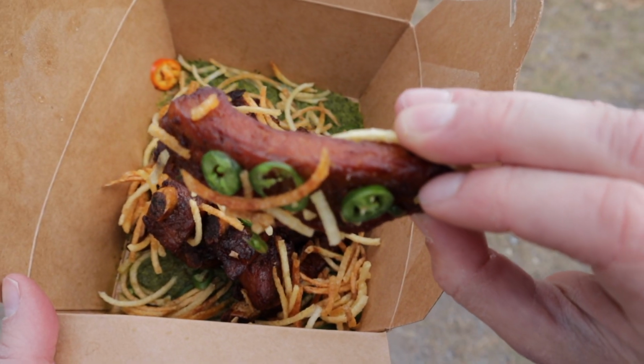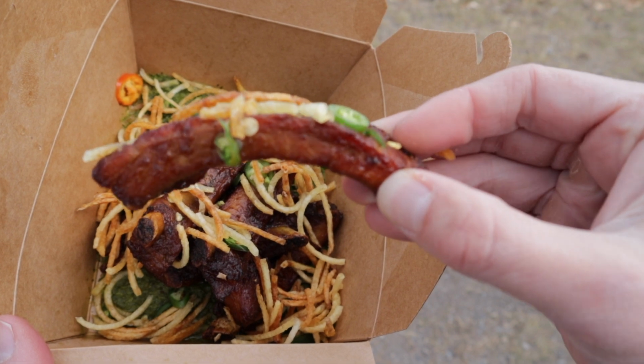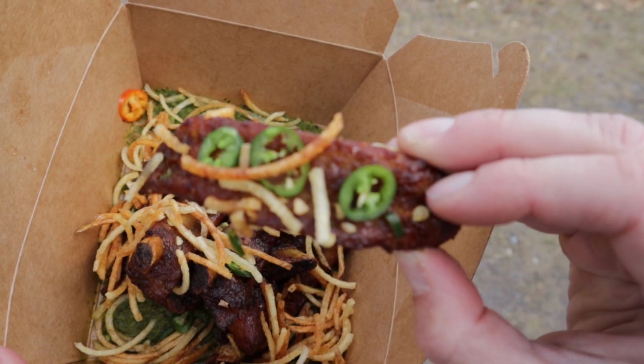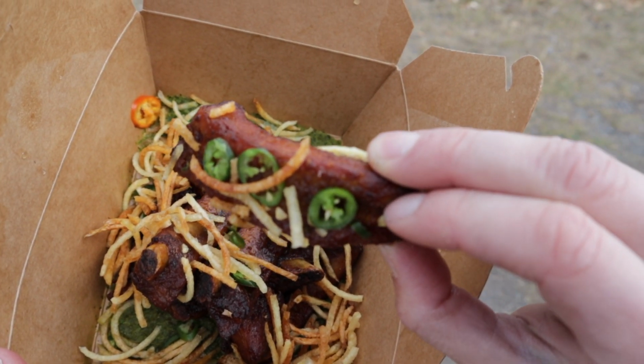So these are masala spiced baby back ribs with tamarind glaze and green chutney. So tamarind is a leguminous tree with an edible fruit that is indigenous to tropical Africa.